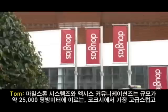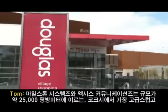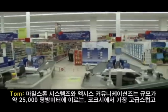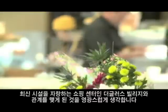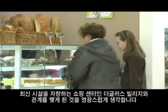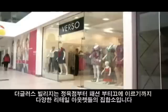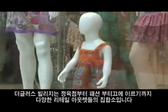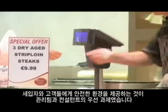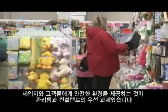Milestone Systems and Axis Communications are proud to be associated with Douglas Village, Cork's latest and most prestigious new shopping centre. Spanning nearly 25,000 square metres, Douglas Village is home to a wide selection of brand new retail outlets, from family butchers to fashion boutiques. For the management team and its consultants, providing a safe and secure environment for tenants and customers was priority number one.